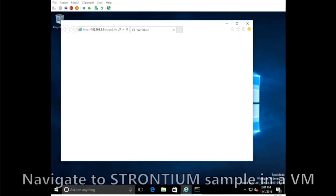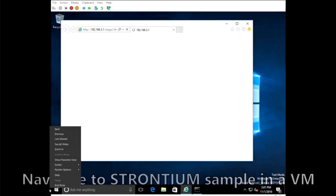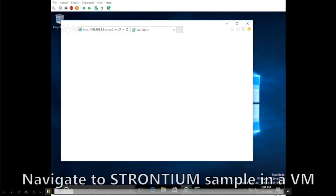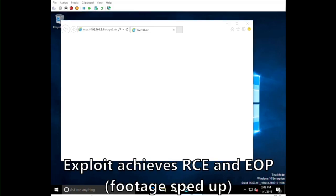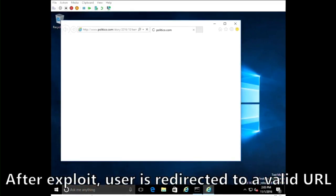And since they're often targeting diplomats, they will tailor this to that community. So you'll often see news stories and things like that. When we click this, it's pretty silent in terms of the exploit, not a lot of visualization, but you're automatically redirected to the target site. Did I hit play? Yeah. So you're automatically redirected to the target site.